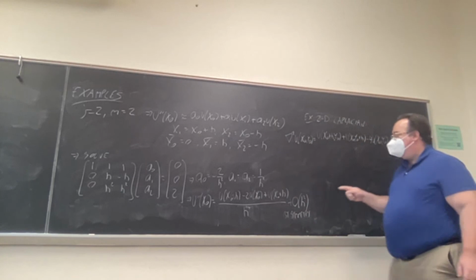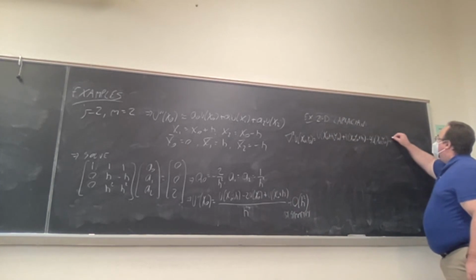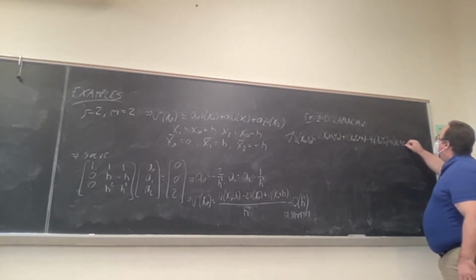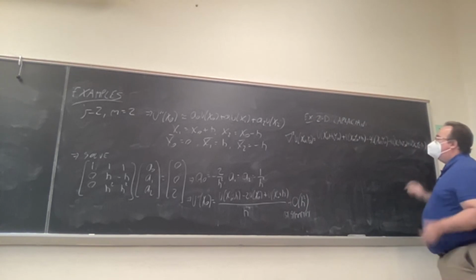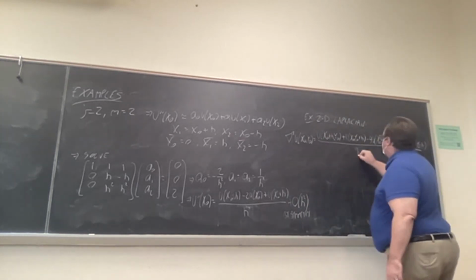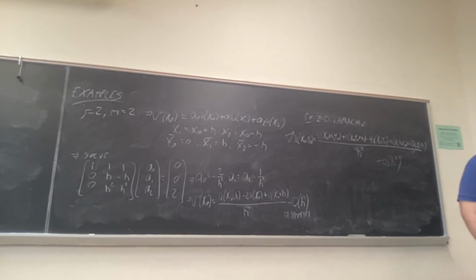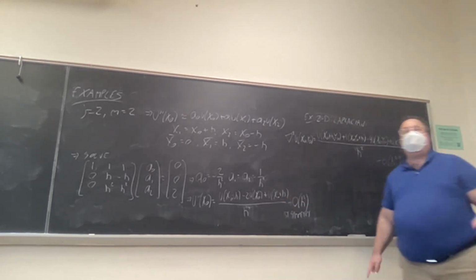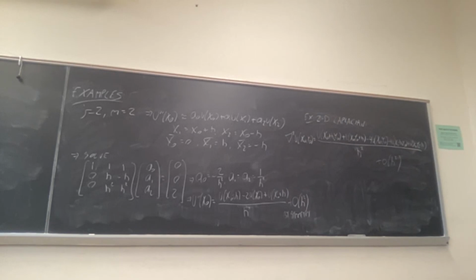Why is it 4? Because you have two of these terms, one for uxx, the other for uyy. They combine. And then you have u of x naught minus h, y naught, and u of x naught, y naught minus h. So in this case, we're assuming equal spacing in x and y, which is not always the case, but it's convenient here, and divided by h squared. And the error is order h squared again. So by using this approximation for uxx, same approximation for uyy, adding them together, you get that. But you can also arrive at it in a more direct way by doing a two-dimensional Taylor expansion of u centered at x naught, y naught.